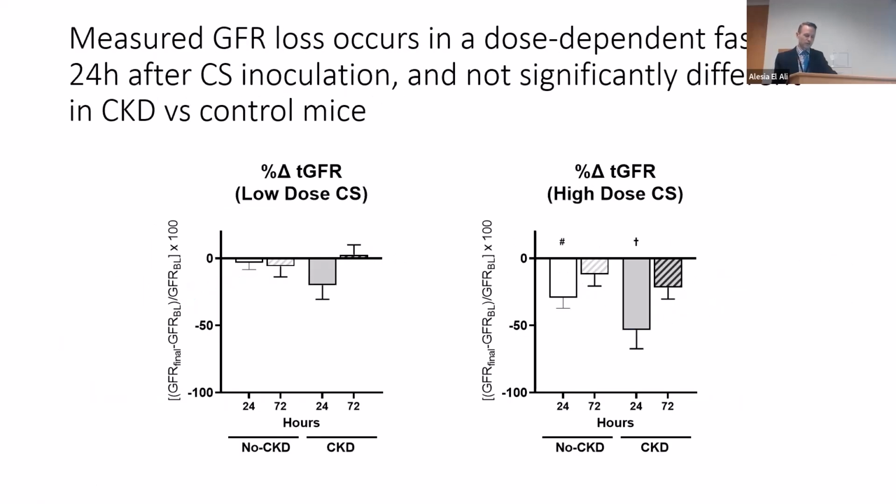Now, the GFRs I mentioned before, and again, the cool thing about that is you can monitor this in animals that are live. Now, our control animals have a GFR, I told you, around 1,000. Let's say that's normal. Our CKD animals are down around 200 to 300. They're pretty low. And so I'm not showing you the absolute GFR numbers. I'm actually showing you the change in the GFR.